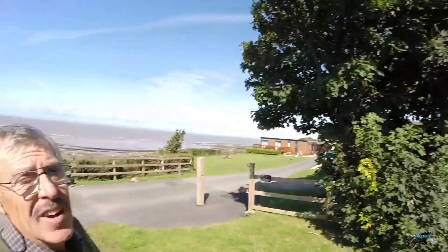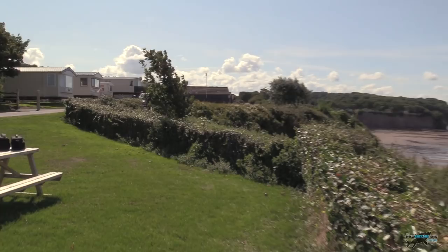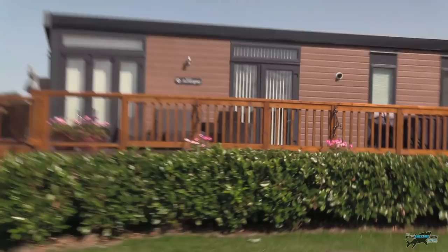If I look somewhat windswept, it is because, yes, I am. It's extremely windy. I'm down here on the coast, back in Somerset, and I'm staying at St. Audrey's Bay Holiday Park. 2-3 bedrooms. I think they've got units as well, which have got chalets, they've got a swimming pool, they've got a bar. What more could you want?